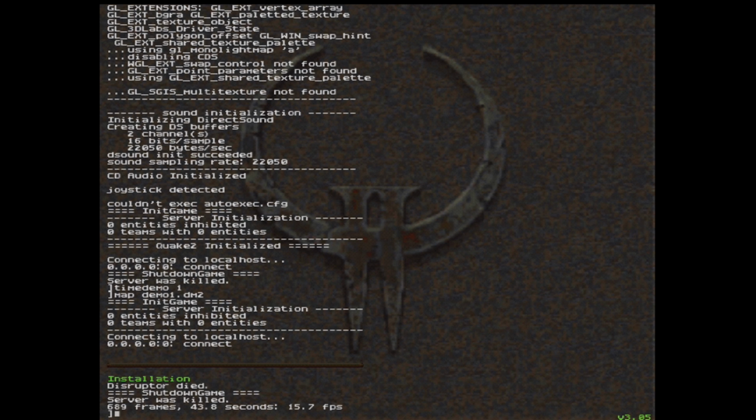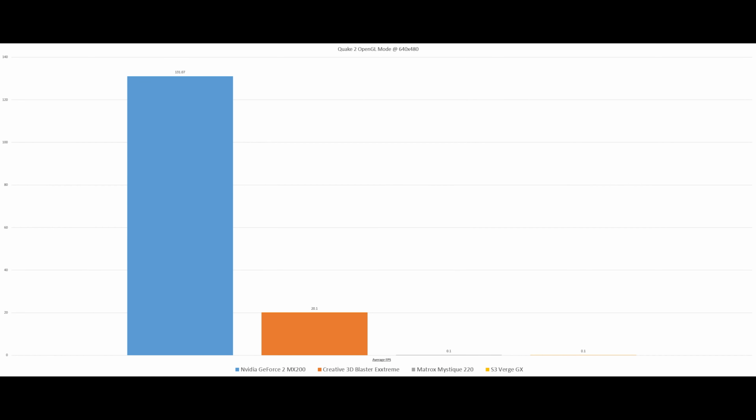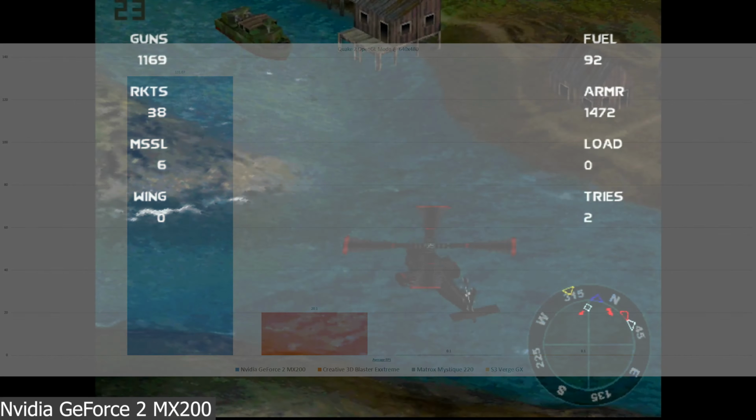Well, the built-in benchmark for Quake gave the Creative card 15 FPS. I think I managed to get about 20 out of that when I did my rough playthrough, so you can see that here. Of course, the other 2 cards are not in the running for this one. It is playable, but barely. I did see a lot of drop downs to about 13 FPS now and then. It really struggled. Again, this is a CPU scaling thing as well.